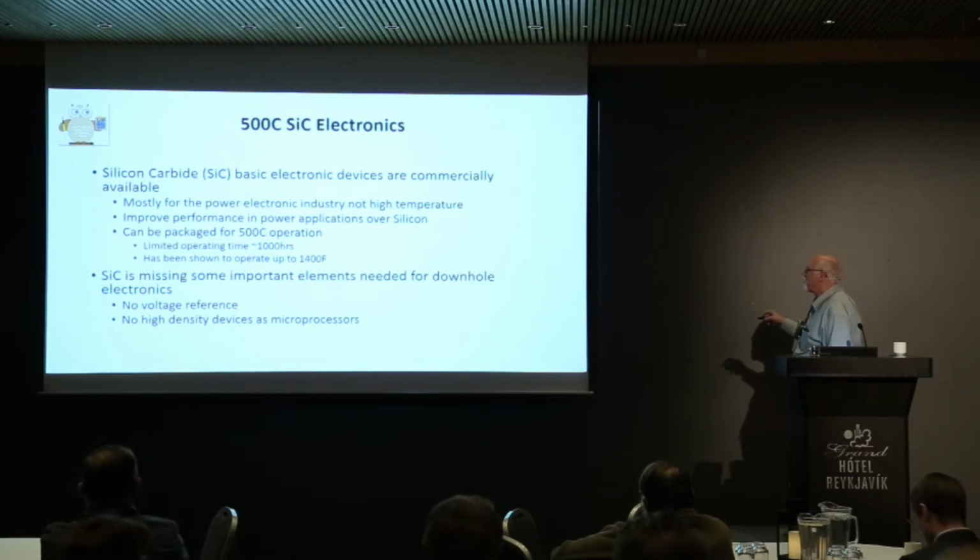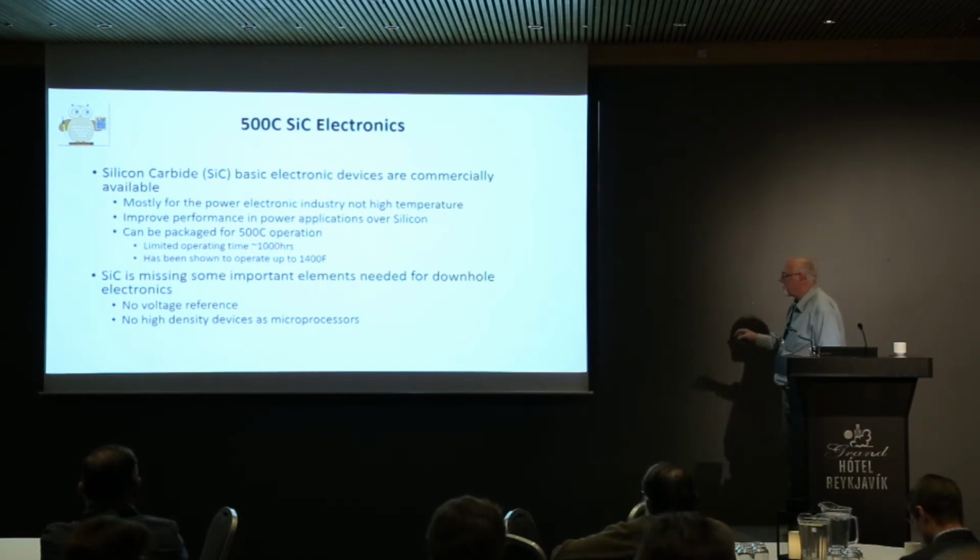Right now, people are promising at least 1,000 hours of operation at 500 degrees C. It's nothing like you could use in an aircraft at 500 degrees C. Anyway, apparently some people in NASA actually said they ran some of them up to 1400 F and they were still working. I don't know what their resolution or capability was, but it's interesting.